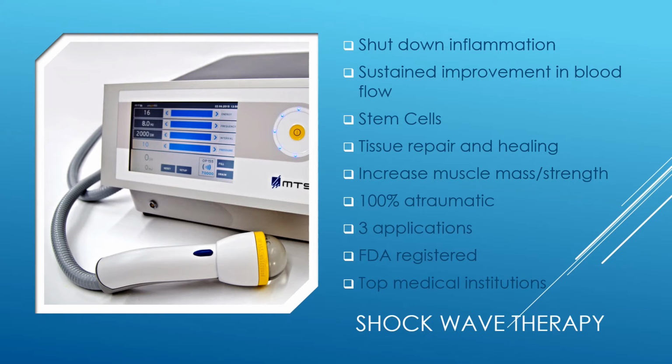Number 3, stem cells have been shown to be stimulated by these shock waves, which number 4 results in improved tissue repair and healing. The shock waves also have shown to increase muscle mass and muscle strength in subjects. Unfortunately, not all shockwave therapy devices are created equal, and many companies market their device as a shockwave device, while they in fact do not produce shockwaves.